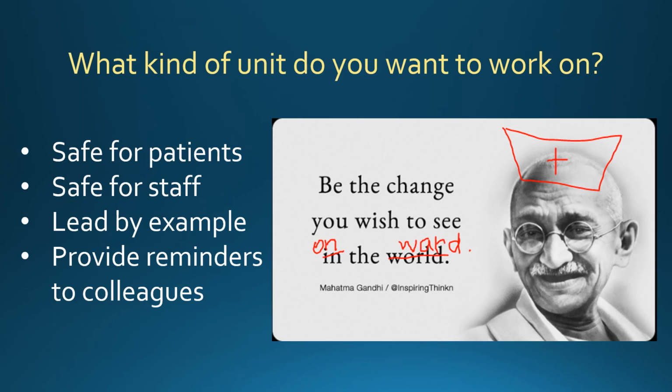What kind of unit do you want to work on? Is it safe for patients? Is it safe for staff? Can you lead by example and provide reminders to colleagues?